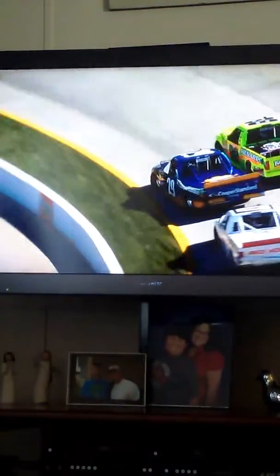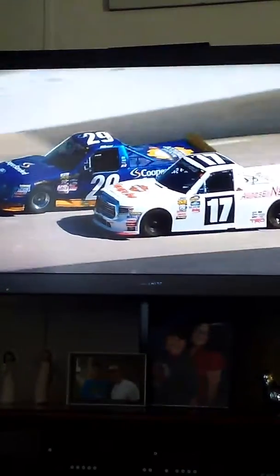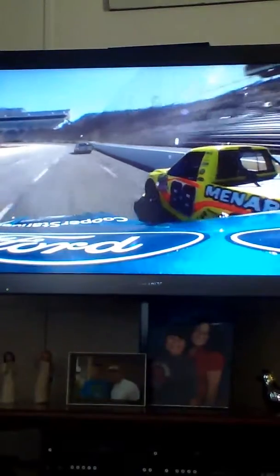The 29 and 17. 29 just gets very loose down in the corner, and he's going to spin out. Timothy Peters, nowhere to go, runs into the left front of the 29 and straightens him up. He never lost a spot. And the 29 is pretty fortunate right there that tire didn't pop.